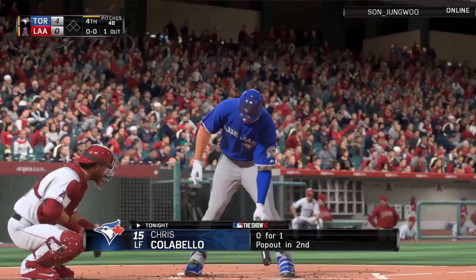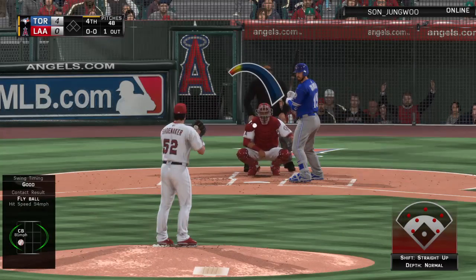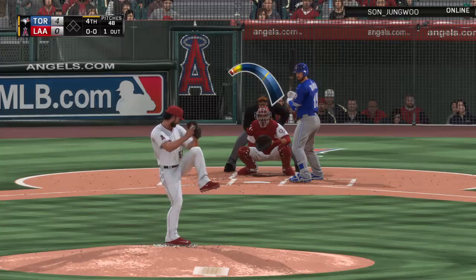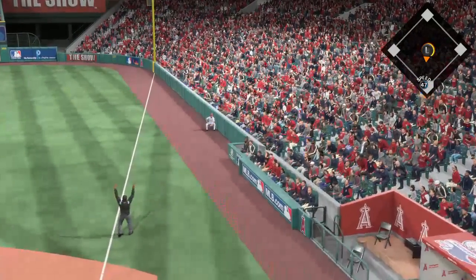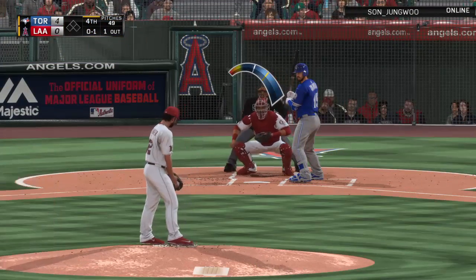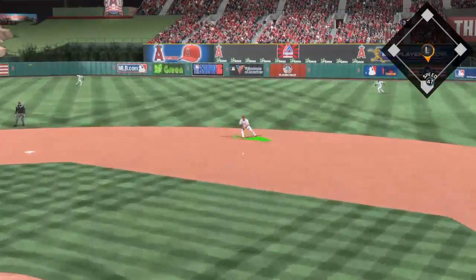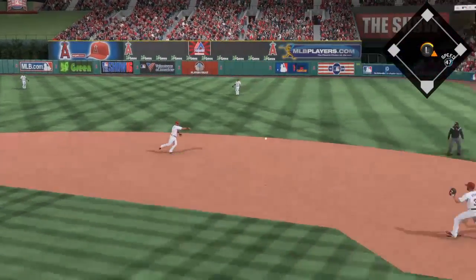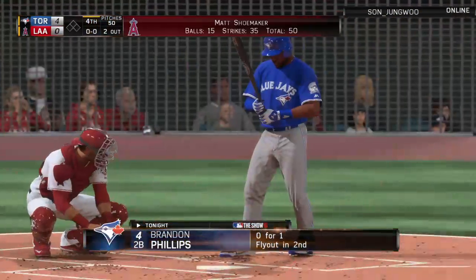Chris Colabello is into the box for his second at-bat. He popped out into foul territory his first time up. Yeah, his swing definitely broke down a little bit last time. He got way underneath the ball. It'll be interesting to see if he can make that adjustment and stay on top of the ball here. Shoemaker's ready. 0-1 pitch on its way. Hit out towards second. Pennington is there. On to first, and that is two quick outs to start the fourth.